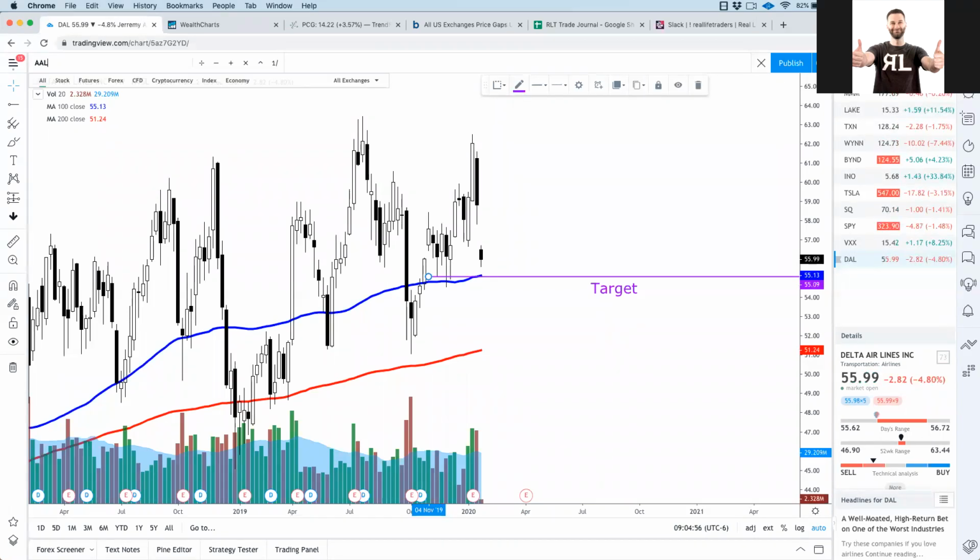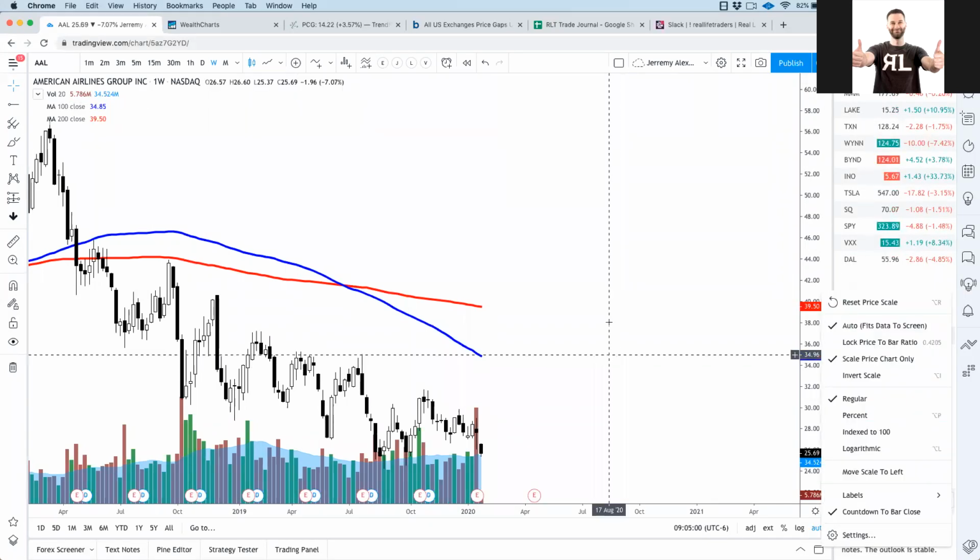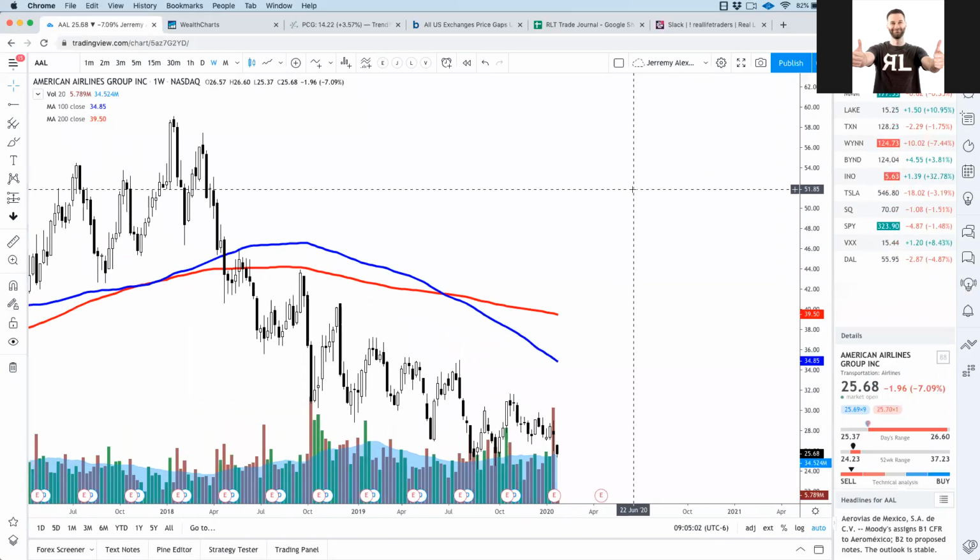Let's just go look at American. American is really, really low. Man, look at this. This is a weekly chart on American Airlines. It is down there. Low, low, low. So that's pretty much what we got.